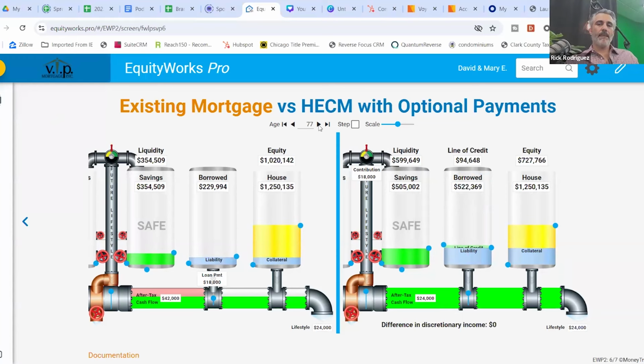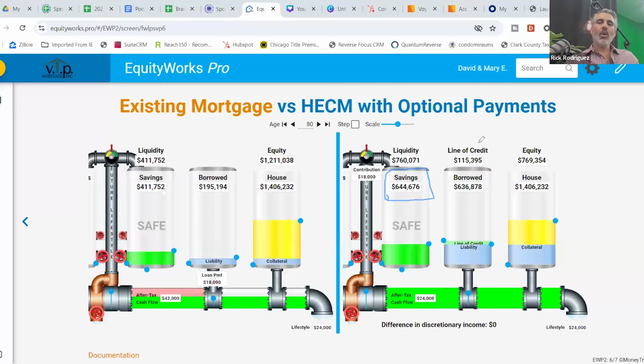And what if we take it to age 80? Well, as compared to the last example, again, numbers are the same with the traditional mortgage on the left side. That hasn't changed at all. What has changed is the amount that you have in your retirement savings after 10 years. Under this illustration, which is redirecting your current mortgage payments to your retirement savings instead, we've now surmounted $644,676 into your retirement savings, again using an annual rate of return of 5%. Our line of credit is the same as it was at age 80 in the last illustration. But look at our liquidity now. $760,000 that we've surmounted in liquid assets versus $411,000 if we continued on the same plan that we are today.